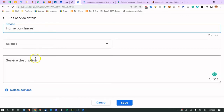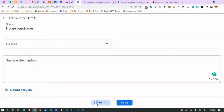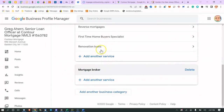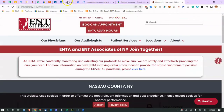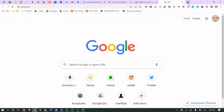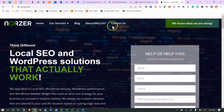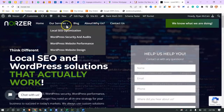But at a minimum, you need to have the service description filled in. Also, for every service here on your web page, you need to have a drop down. So like on my business page, and it's slow because I'm logged in. I don't want you to think my web page is slow for some reason. So you have this drop down.